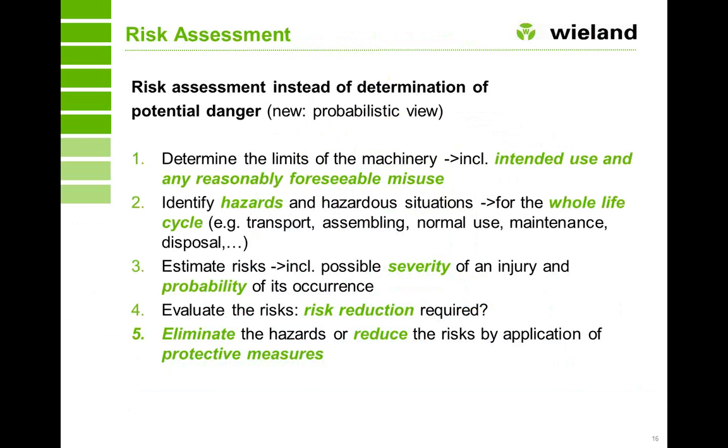So risk assessment. Risk assessment now is no longer building the machine and then looking at it and saying, oh, what's dangerous about it? You have to do it for the whole life cycle of the machine. So it's now a new probabilistic approach. So you've got to determine the limits of the machine and its intended use and any reasonably foreseeable misuse, and identify hazards and hazardous situations for the whole life cycle of the machine.